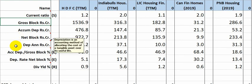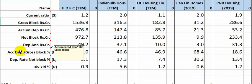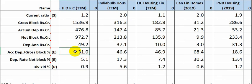On that, what is the depreciation rate charged by the company, or how quickly the company is reducing the value of those assets from its balance sheet and showing as expenses in the P&L account. These comparisons will look at the accumulated depreciation on the gross block and the depreciation rate charged on the net block. Here we want that up till now most of the company's assets should be depreciated off.